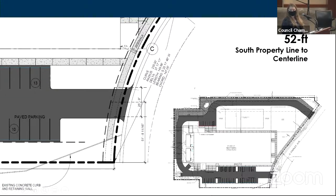Gotcha. Mr. Chair. Caitlin, do you know if they had to move the building at all in order to gain that extra space? Mr. Chairman, Committee Member Erstad, I believe they did shift the building north. Do we know roughly how far? I don't know the exact number. Any other questions for staff? Hearing none, is the applicant present? Would you like to come forward and present? If you would please state your name and address for the record.